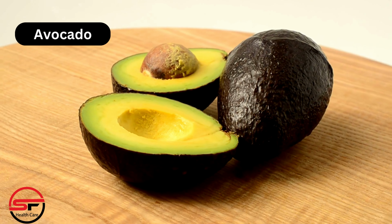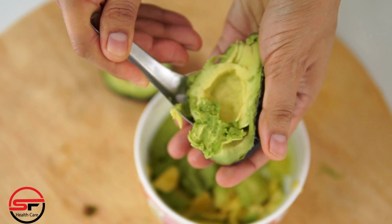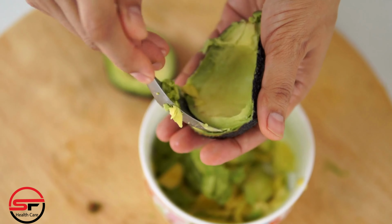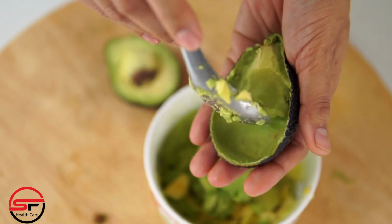Avocado. Avocado is rich in potassium, which helps regulate blood pressure and improve blood circulation. It also contains healthy monounsaturated fats.